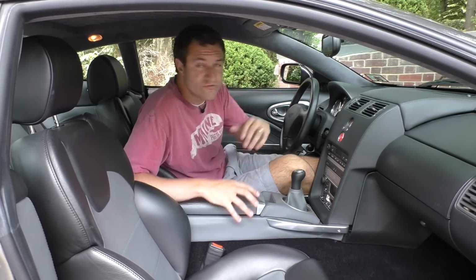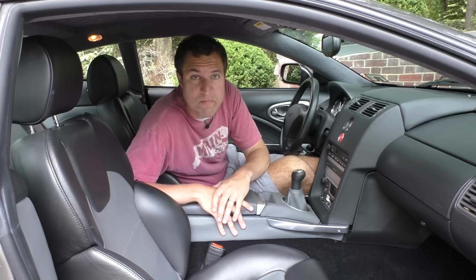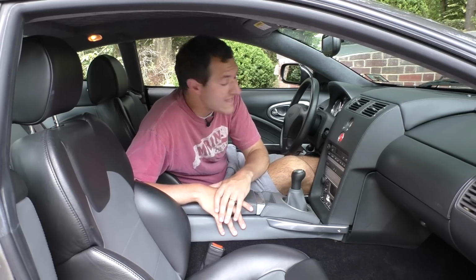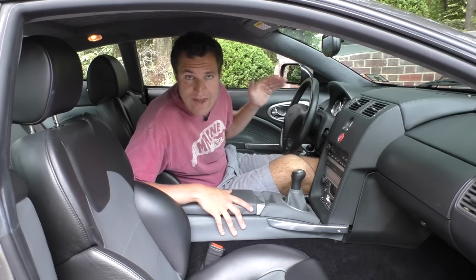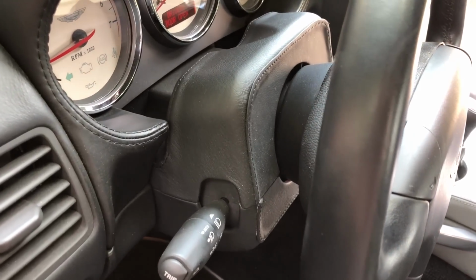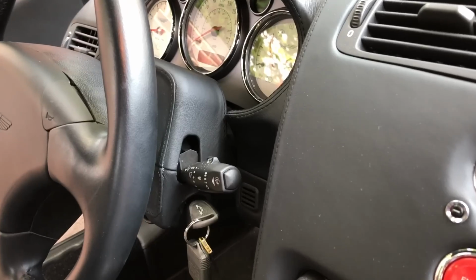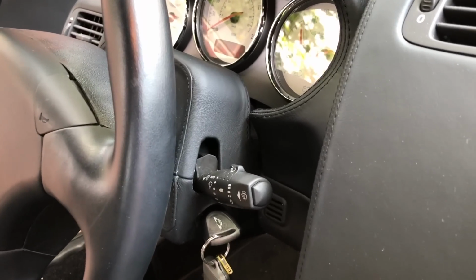Now, next I want to talk about the mechanics of the manual swap, especially as it relates to the interior, since it isn't as simple as just sticking a stick shift in the middle. There are a couple of interesting things that had to happen. First off, they removed the paddle shifters from the steering column, and frankly, you can't even really tell that they were ever there. That means they replaced the leather wrapping over the steering column and put on a new one that doesn't have any holes for paddle shifters.